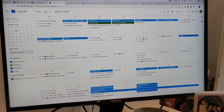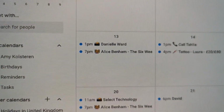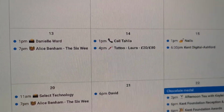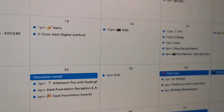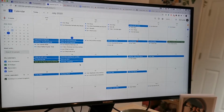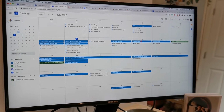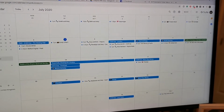As you can see, this is my January calendar and I've got like little notes. So you can see here I've got a camera when I'm shooting, I've got a little phone for when I've got calls, and I've got separate things for each different event that make sense. So what I'm going to do is I'm going to move that across to my current month, because as you can see it is a bit of a mess at the moment. So I will show you the before and the after.